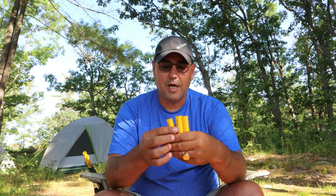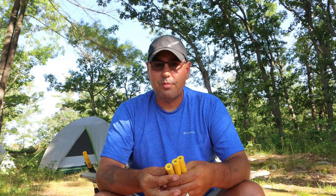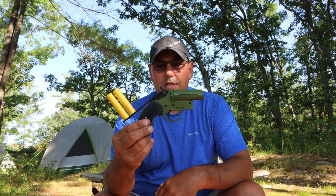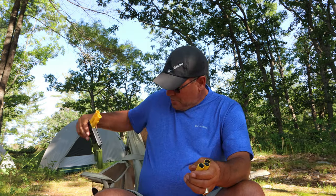We couldn't see anything, but for the first time last night, I actually fired off three of these guys here. They're bear bangers, 12 gauge blanks essentially, and they give off a big flash and a very, very loud bang. And you shoot them off with this little pistol here. And that's the first time I've ever had to do that, where I actually felt like something was coming into camp.